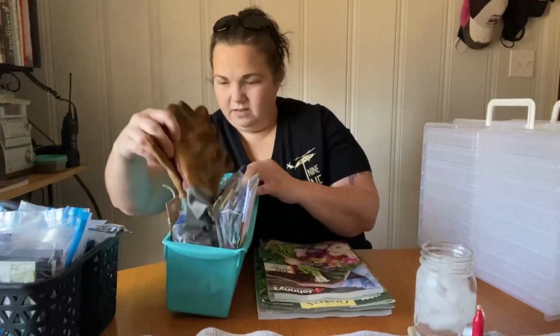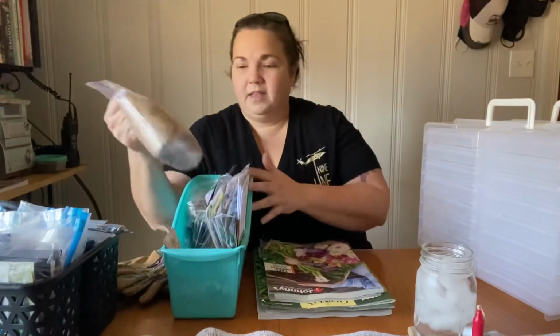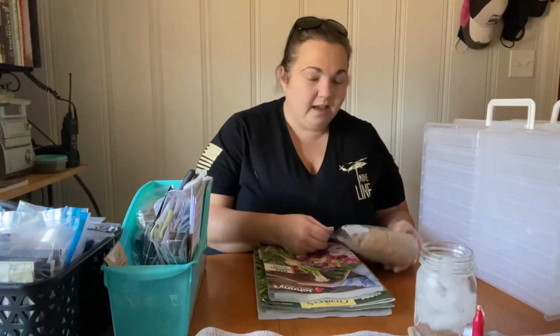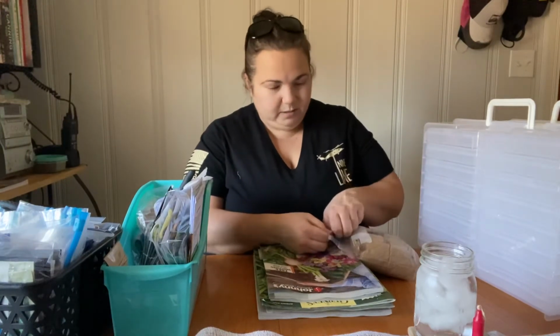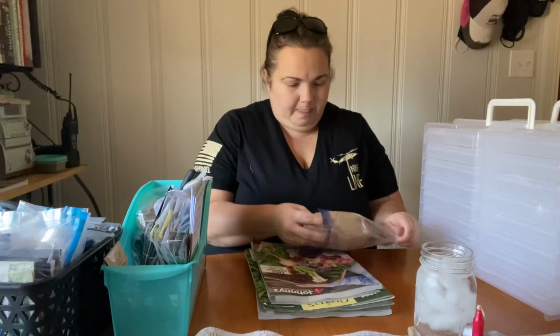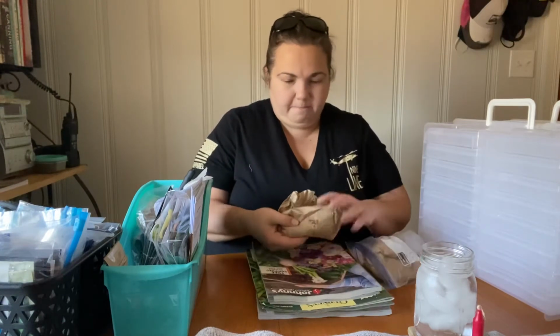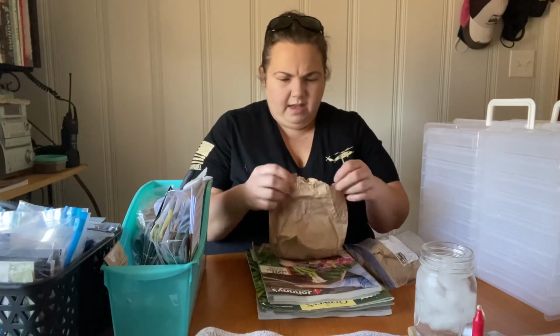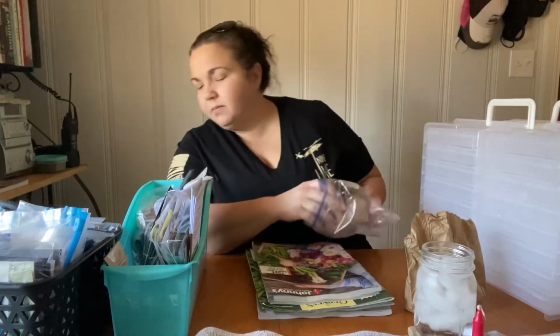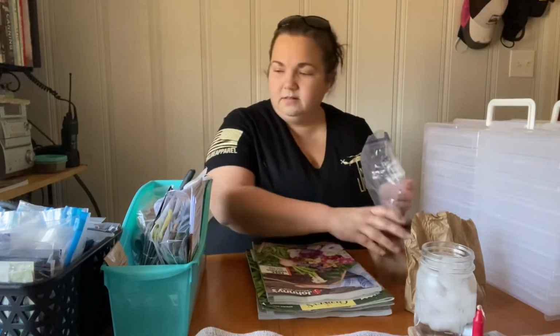For example, I plant a lot of okra. Since my neighbor lets me use the garden area at his house to plant, I was able to expand gardening this past year, which was awesome. And I needed to buy more seeds. So, trying to get this out without ripping my bag. Oh, those are my beans. These are beans. Where are my okra seeds? They're buried in here somewhere.